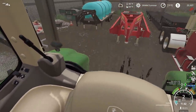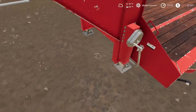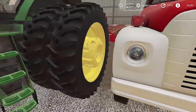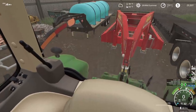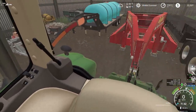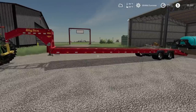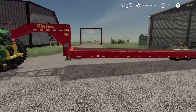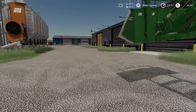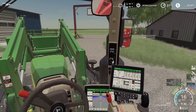All right, we got our hitch put on here, so we're gonna try to hitch it up here quickly. Pick up our big gooseneck. Jack these jacks up there. All right, so we are hitched up now. Raise that old gooseneck up. There we go. Start pulling it out. All right, so it's traveling a little high there, but not too bad, so we will see if we can get to this barn. All right, pulling this big old gooseneck.